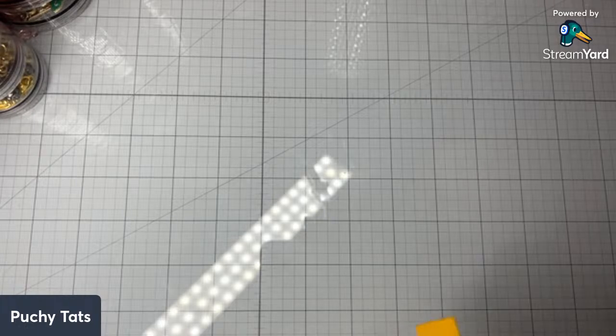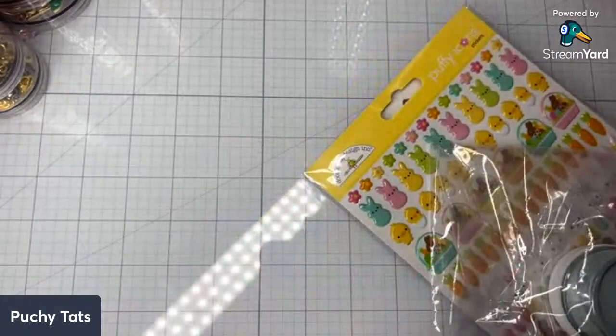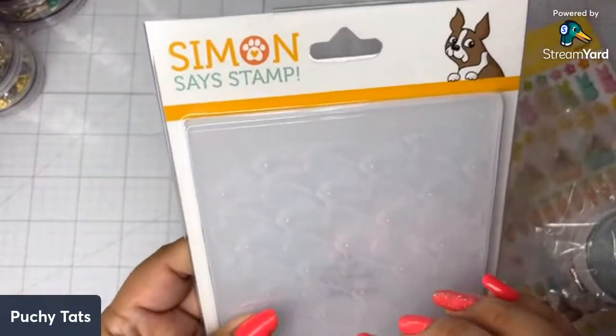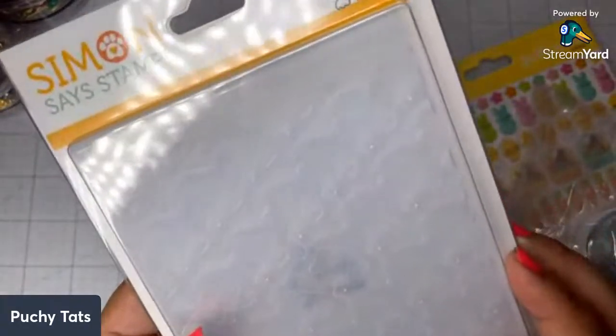Okay, so this is my first order. I placed this order some weeks ago, but I was waiting for my other package to come in. And I wasn't expecting it to take that long. And it took really long, guys. So I had to snatch this embossing folder. Simon Says Stamps has some bomb embossing folders, exclusive to them, that I need to grab, guys.